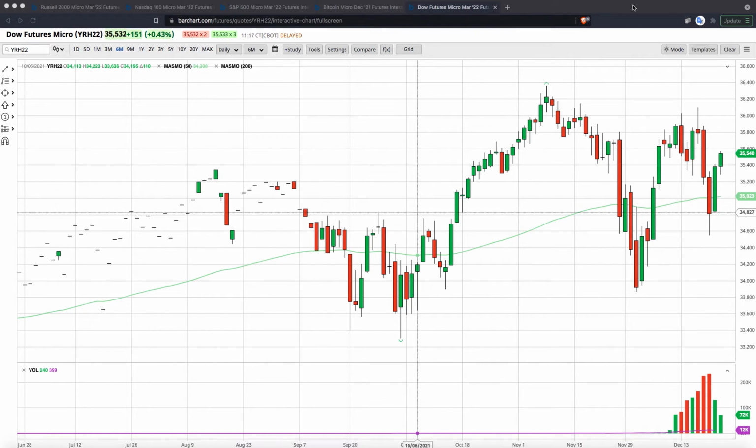We're in limbo here with the Dow, trying to figure out which way this thing wants to go. Is it going to continue its trend higher or continue its trend lower? Right now, we're just sitting in a range, kind of waiting to see what this thing does. That's where the Dow's at.